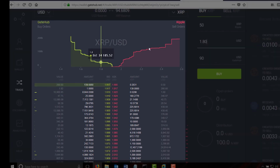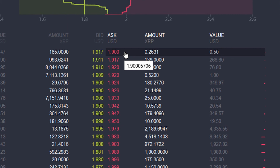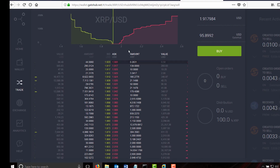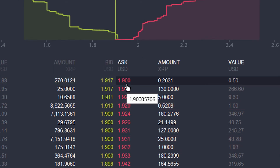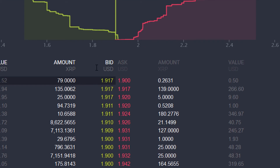Now, as of right now, this second, Ripple is trading at the very lowest at $1.90, and at the very highest at $2.30. So if I'm willing to pay market price right now, which is the asking price, this is what the seller is asking. Now, the difference between the bid price and the ask price: $1.90 is what the seller is asking for, and $1.917, so almost 2 cents more, is what you're going to pay for it. That differentiation is called the spread. And the spread goes to the market maker, which in this particular case is GateHub. GateHub makes a fraction on every trade.